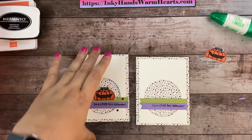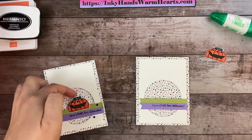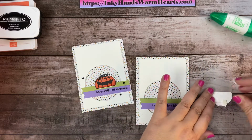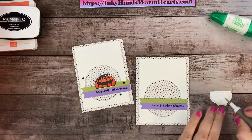Excellent. And then our last thing is to glue our kitty cat down. Now he's going to need a couple dimensionals under his head because it's going to be on this part right here of the polka dot, and we don't want that to. So let's pull those off.